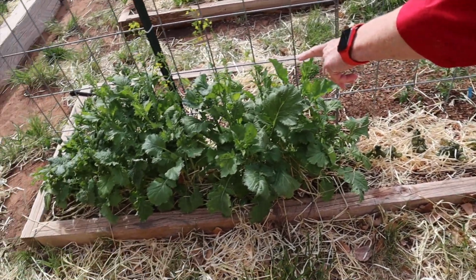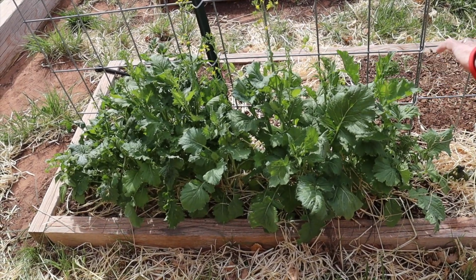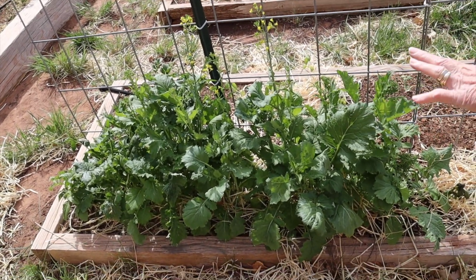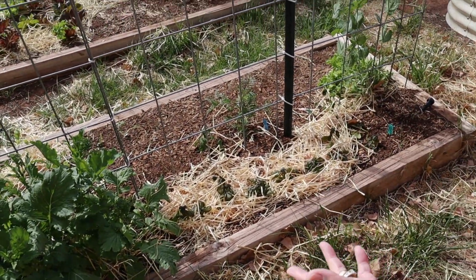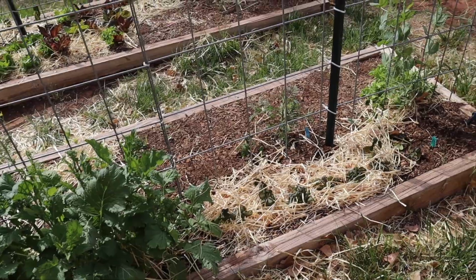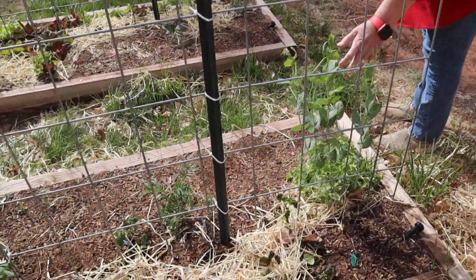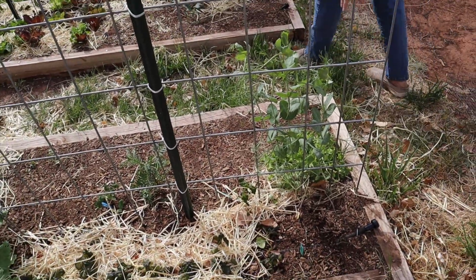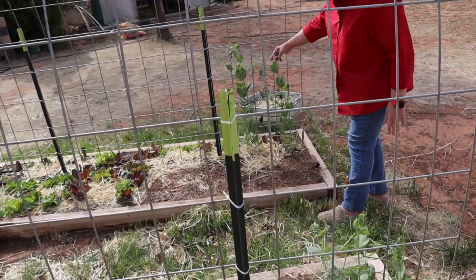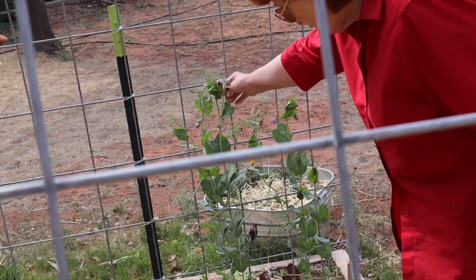This is rapini. I'm going to be harvesting those tops and blanching them, and then stir frying them in a little bit of olive oil. Those will be delicious. These are sugar magnolia peas. They have these beautiful purple blossoms on them, and hopefully we'll get some peas soon.